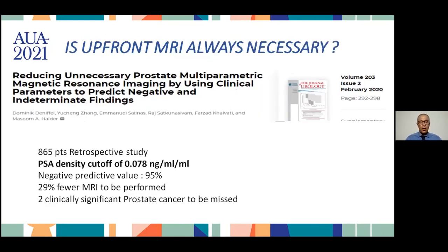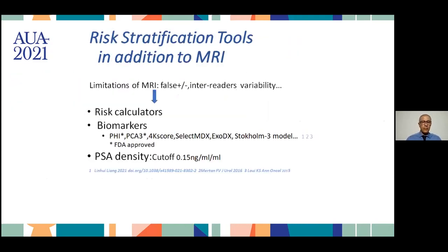This raises a worthy question. Is upfront MRI always necessary? This study shows that we can reduce unnecessary prostate MRI by using clinical parameters to predict negative and indeterminate findings. When the PSA density cutoff is 0.078, the negative predictive value is very high. So this leads to 29% fewer MRIs to be performed and only 2 clinically significant prostate cancers to be missed.